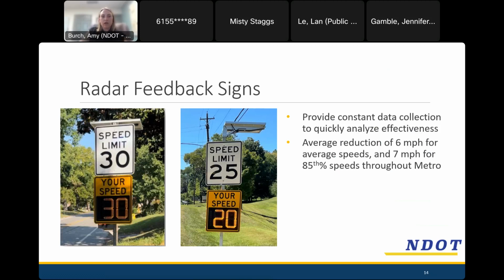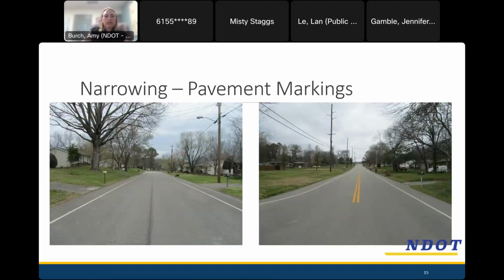These are installed all the time, and so they're also collecting data so we can quickly analyze and see how effective they are. Also in this program, we have used edge line markings, those white lines, to narrow the width of pavement. Sometimes we have a really wide street that doesn't have any markings on it and feels very fast because there's no constraint to the road if it's really wide. So that can have some effect in slowing drivers.